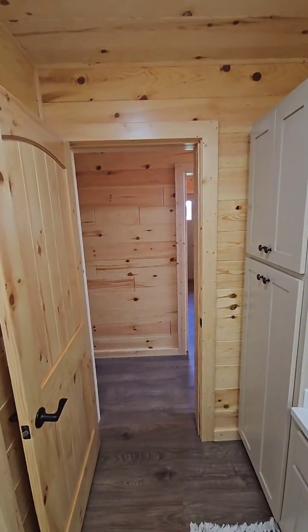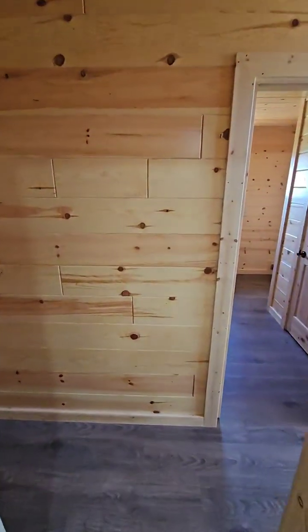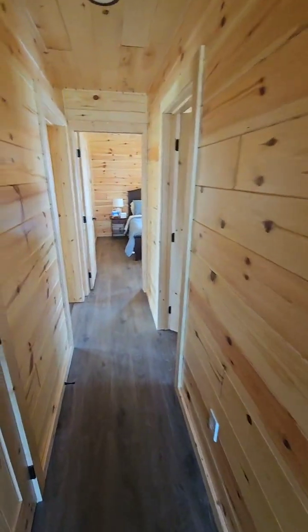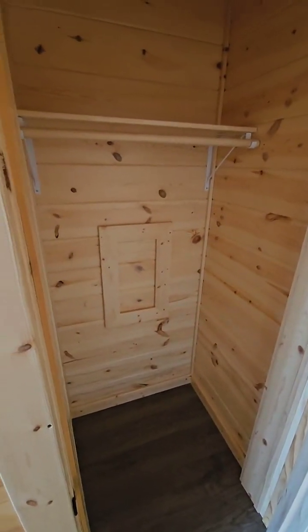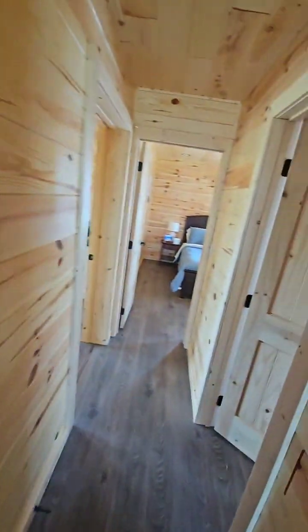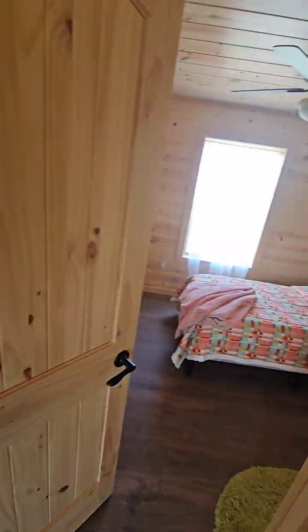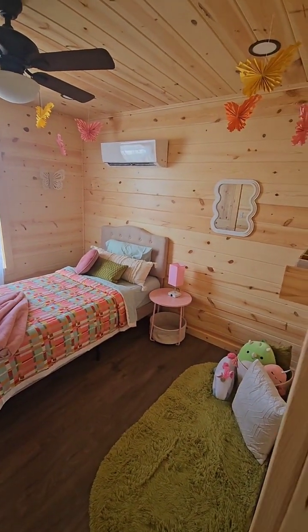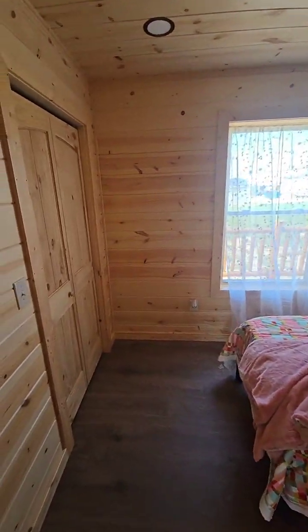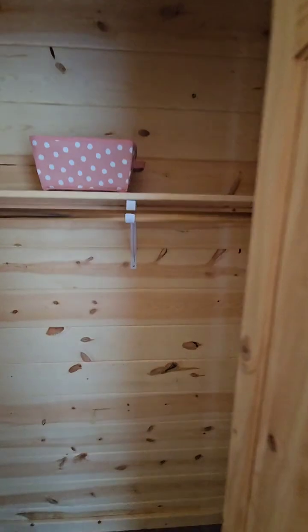This is called the Gatlinburg, guys. Going down the hallway, you got a closet here in the hallway. More storage. Lots of closet space here, guys. Going down a little bit more, you got the kids' bedroom. And she got her own little closet, too, right over here.